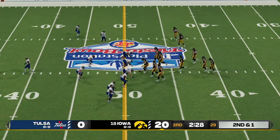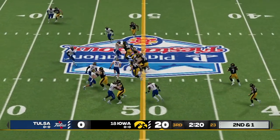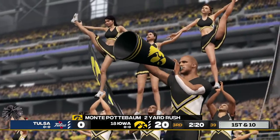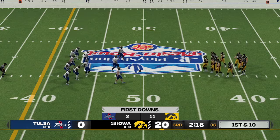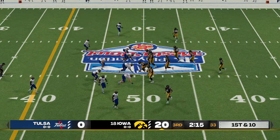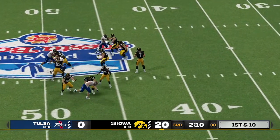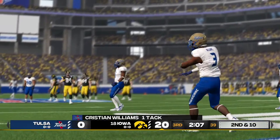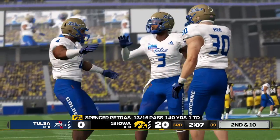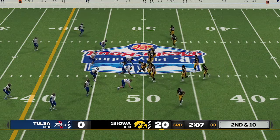Short yardage situation here. Second down and 1. He's tackled at the 50-yard line. Incomplete. Not enough strength on that pass, and it hits the turf. Oh, boy. He wishes he had that play to do over. Could have been big yardage there. Second down and 10 to go. Ball on the 50-yard line.